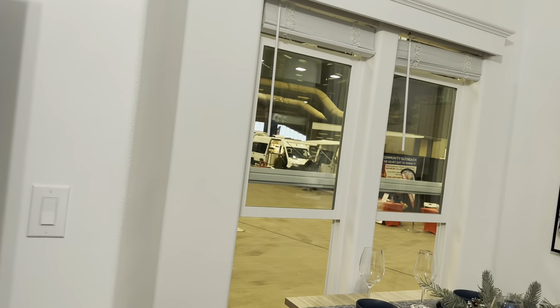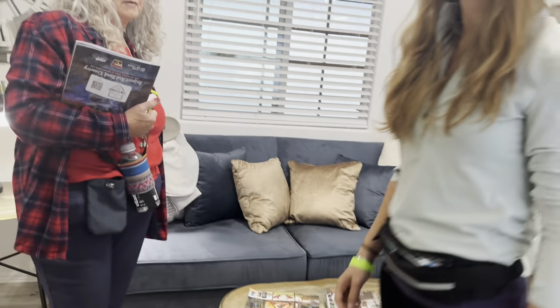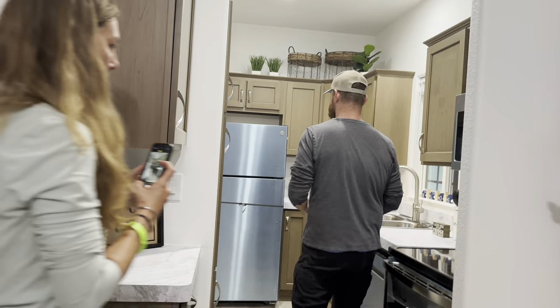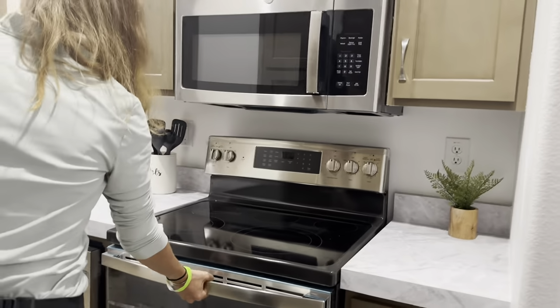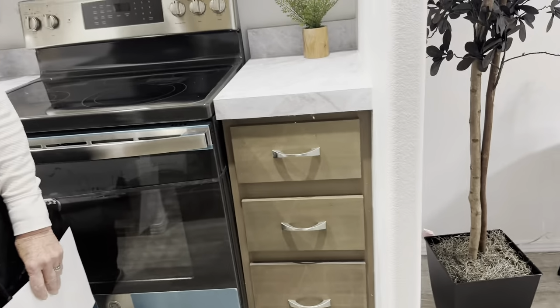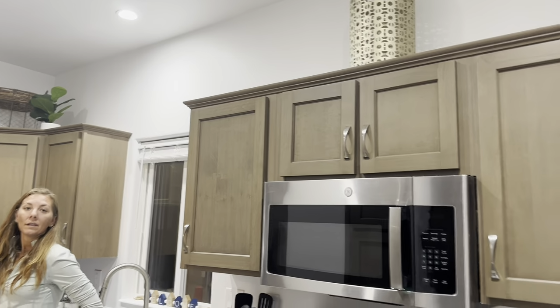Well, got a huge TV, isn't it? Wow, this is beautiful. We have our assistant here. Hi, guys. Beautiful. Stove. Plenty of cabinet space. Wow.